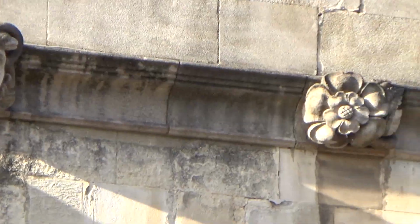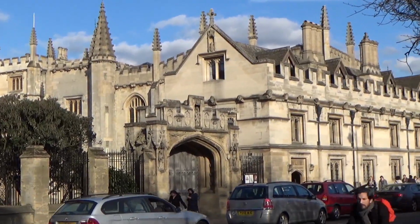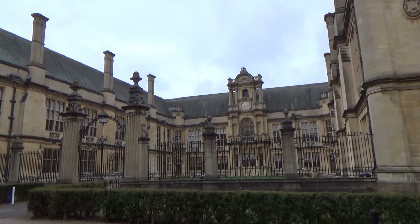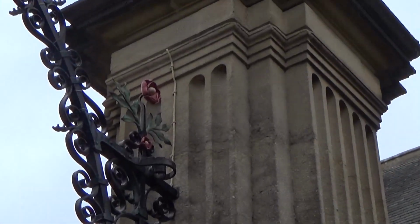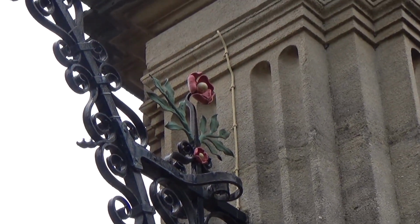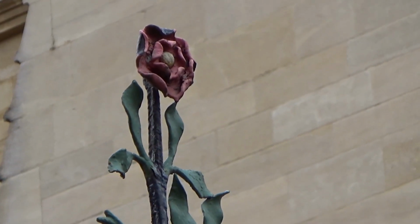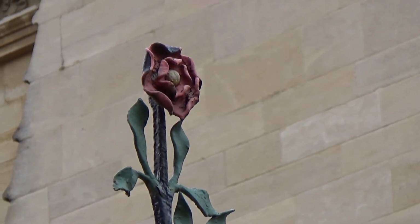So they're quite interesting, what they call grotesques, when the mouths aren't open for the gargoyles there. And some of the detailing on these buildings, for example here, the nice wrought iron little roses or poppies, I'm not certain what they are, but they look very nice and they inspire you to have a go at something like that. Be quite good fun, nice little project.